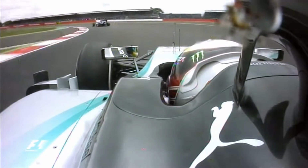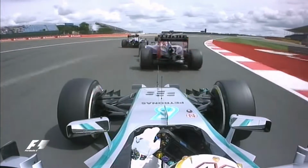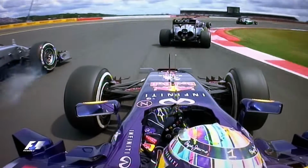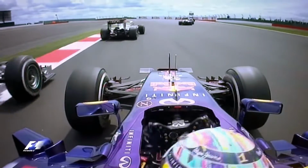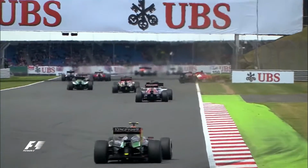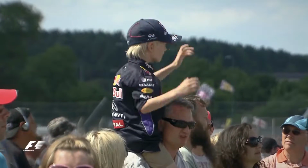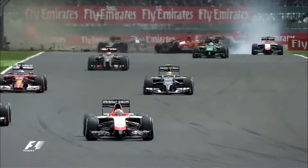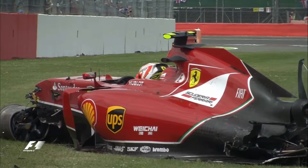What do you have to do then tomorrow? How can you turn this around? Do what I can to get up as high as possible. I had a little bit of a touch with Hamilton's wheel. Are you okay, Kimmy?